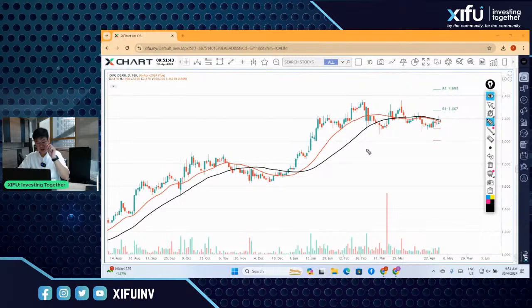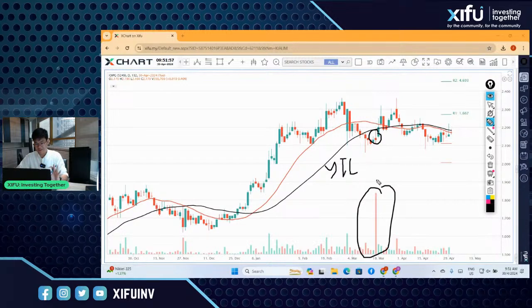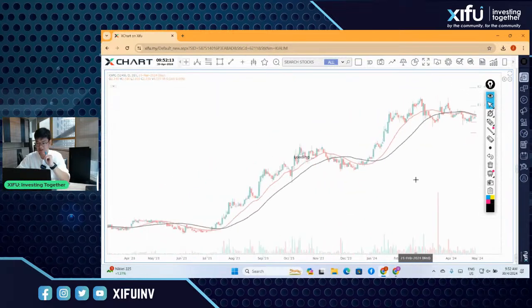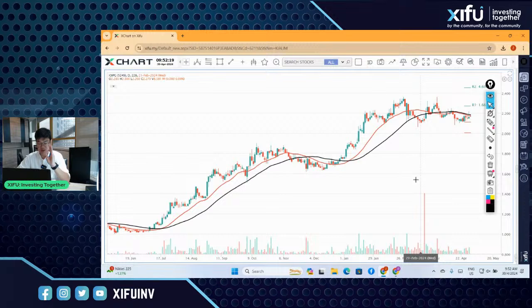Now IOIPG, I haven't really talked about it in my Telegram yet because I'm still watching. Here there's one climactic volume, similar to what happened to the two YTLs. Price didn't drop. I was waiting to see if the price can cross here with higher volume or not. I heard this one can hold. Let's see if it will follow YTL and YTL Power or not. Heard only.